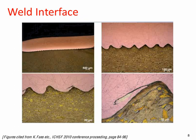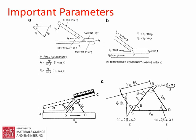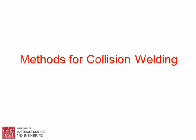Okay, this is a typical weld interface. This is a steel welded with copper. Actually, this was a tube to a mandrel, and we see this wavy interface. Copper and steel are very compatible, actually, so they form a very good bond between each other. We don't have to get into the details of this. This is the basic geometry. If we have some velocity of welding, we can predict what the velocity of the collision was, and also predict the angle of collision. And from that, we determine whether a process is within the welding window or not.